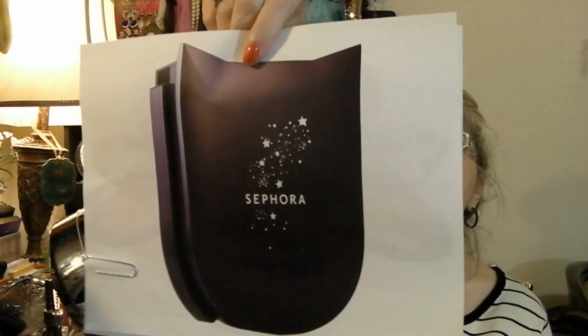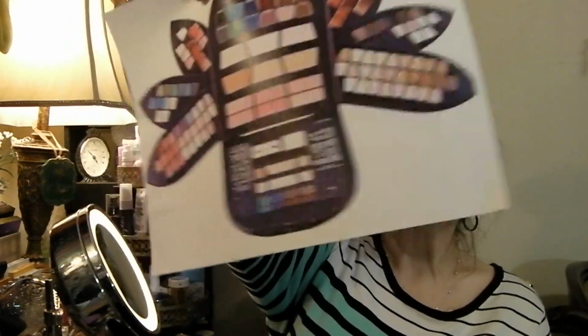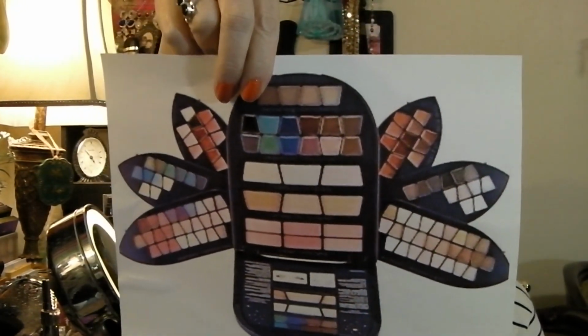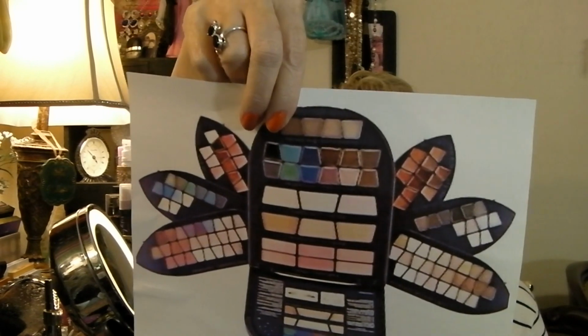New bills. The next product is by Sephora. Here is the palette closed. Here is what the palette looks like open. To me, it looks like some kind of bug of some sort. It is called Once Upon a Night.